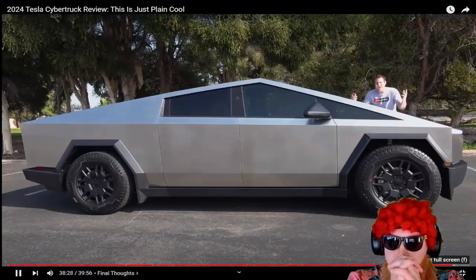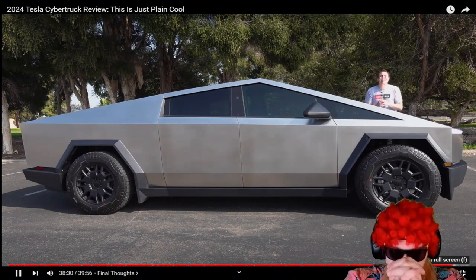And so in the end, I think this thing is just cool. It just is cool. It's amazingly exciting to be driving it around. And the response on the road is that people are interested. This is cool. People think it's crazy. And so that's the Tesla Cybertruck.